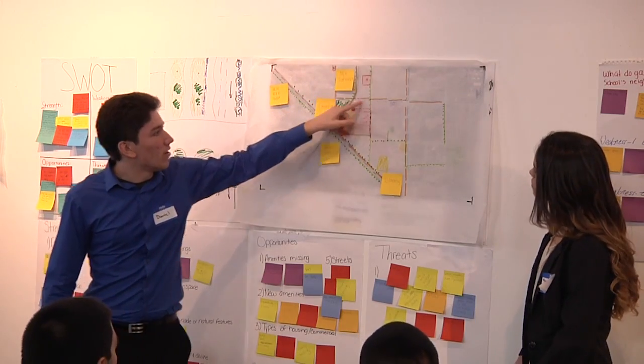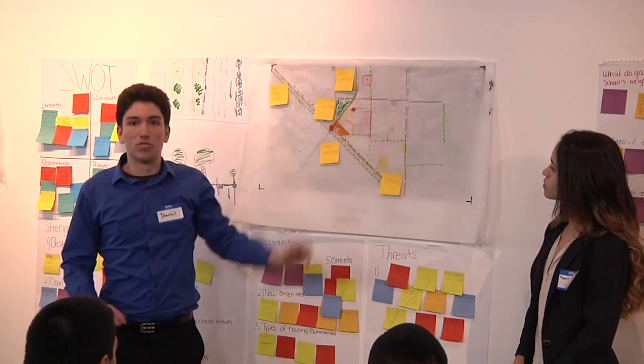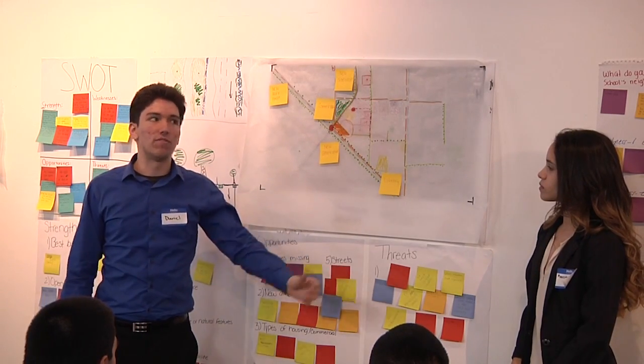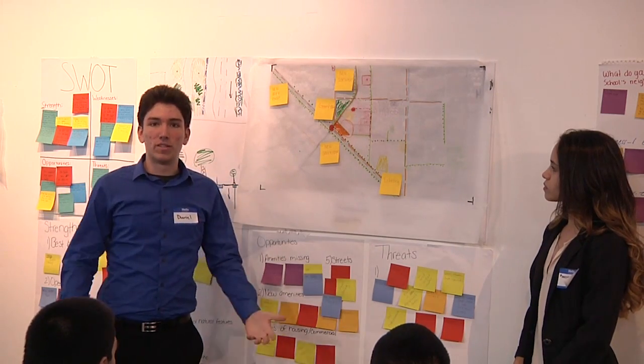Also, all these orange marks are places where we would like to add sidewalks, because wherever there's a canal, there's no sidewalk. You can't walk there safely. So if we push in the fence a little bit and add a sidewalk there, it would be safer for everyone to walk.